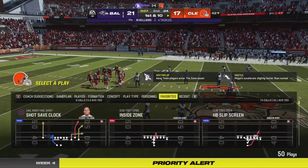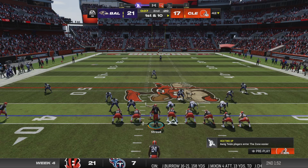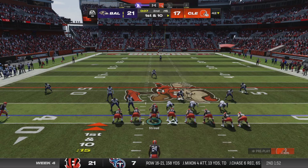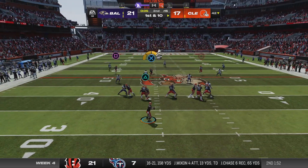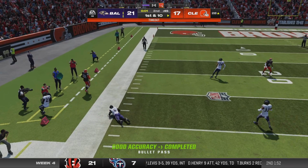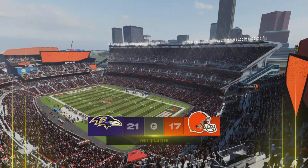The Cleveland offense ready to go. And maybe a chance for a quick completion and then a long field goal try. We'll see. Stroud off the play fake. And that is caught. It's Davis. And with just 1 second remaining in the first half, they'll call the timeout.